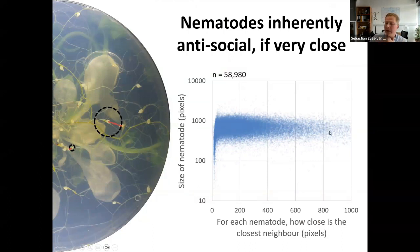So whether the nearest nematode to me is 1,000 pixels away, which is like half a plant, or 100 pixels away, I am the same size. But if there's another nematode really close to me, then I'm smaller. You get this big skew to the low end. And so our interpretation of this is that nematodes that infect the same part of the root compete with one another. So that was really cool for us to learn something new about the nature of a parasite that I've worked on, at least for my entire career, and yet we didn't know this.